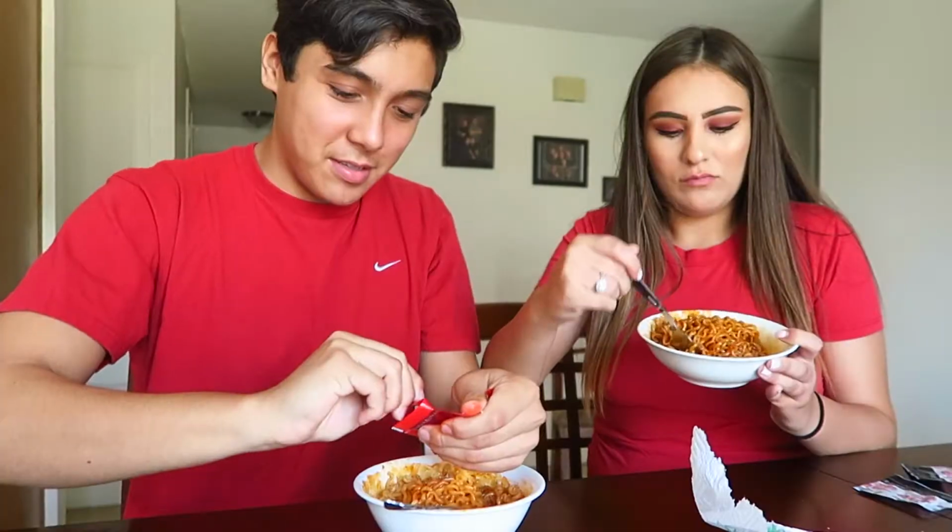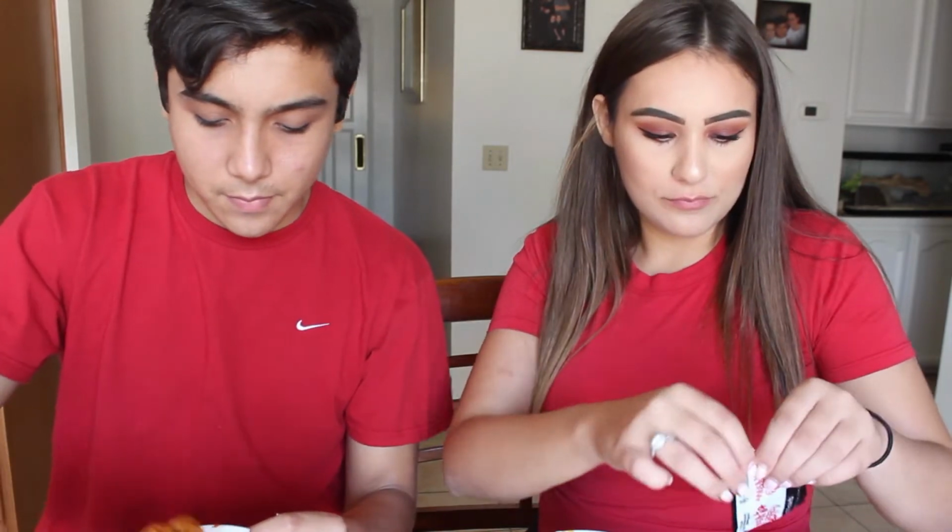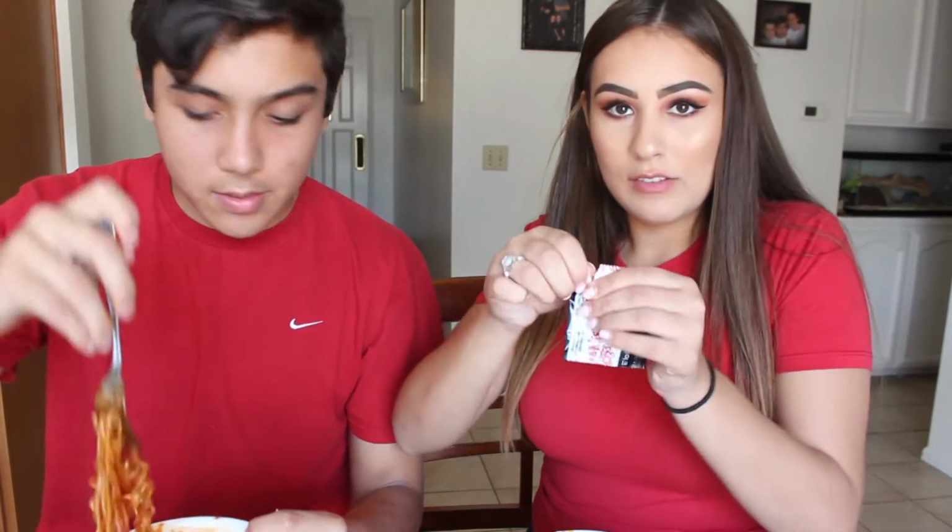I put in the 2 sauces and I still need to put in the peppers. And it's pretty gross. Double times the spice, because why not, you know what I'm saying? Jesus Christ. Okay, now we have to put in our peppers. That's not a good idea, Tess. Okay, let's put in our peppers. It's literally so saucy.